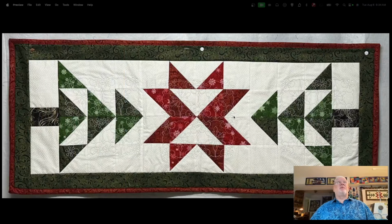Okay, and the last project I just got finished yesterday. I started this on the weekend. It's just a simple Christmas table runner. And there's a little story behind this in terms of I was an idiot. Okay, so I get the whole thing done, the top, and I decide, hey, I'm going to throw it on the embroidery machine and do some quilting per se.